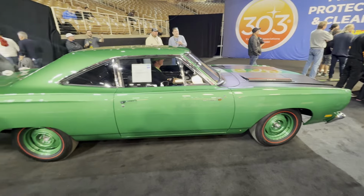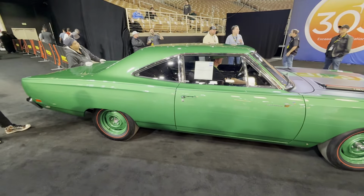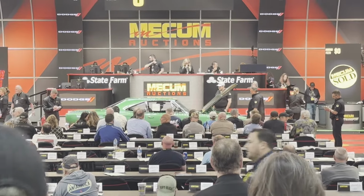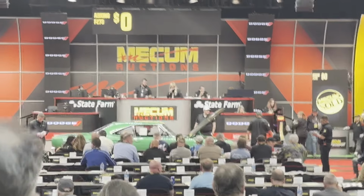And it's getting ready to go across the block. We'll check it out. Roadrunner Coupe. It's a rotisserie restored matching numbers V8 automatic with a factory broadcast sheet.